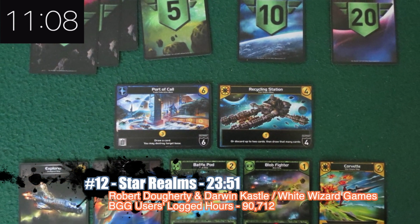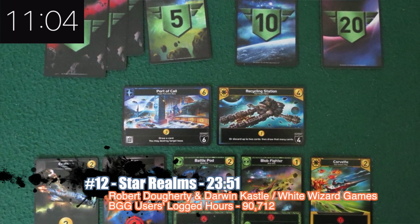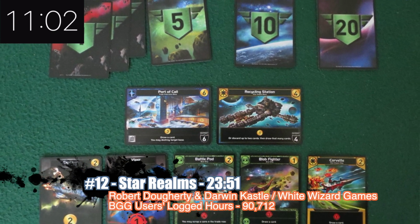One of them helps you discard bad cards out of your hand. One of them is all about making the other opponent discard, and the other one is all about dealing massive amounts of damage. It is a lot of fun. That is Star Realms. Number 11 is Ziya, 25 hours, 47 minutes.